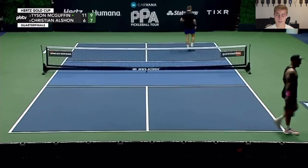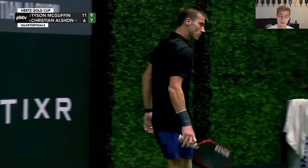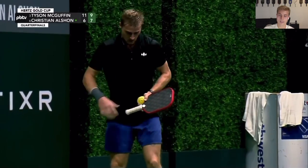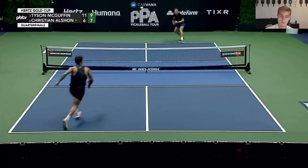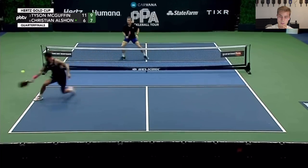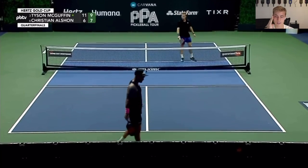That's the pattern Christian is begging Tyson to jump into there. Hey, look at all this court over here. It's wide open. No, for sure. He's got to hit a great return, which he did, but I'd like to see McGuffin not take the bait and go back behind him once in a while. Anyway, this is such a big point. Oh, that's such a big point. Yes.